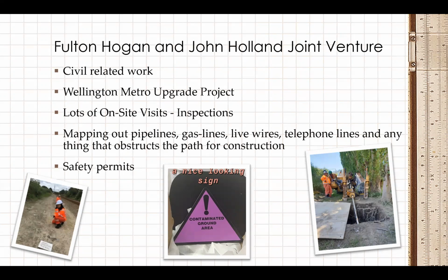The in-office work was more mapping out pipelines, gas lines, service lines, and anything that could be hit by the diggers when going onto the railways. And a lot of safety permits. I don't know if you guys do ENGGEN 303 with Rob, but it's a lot of that kind of stuff, like risk assessments.